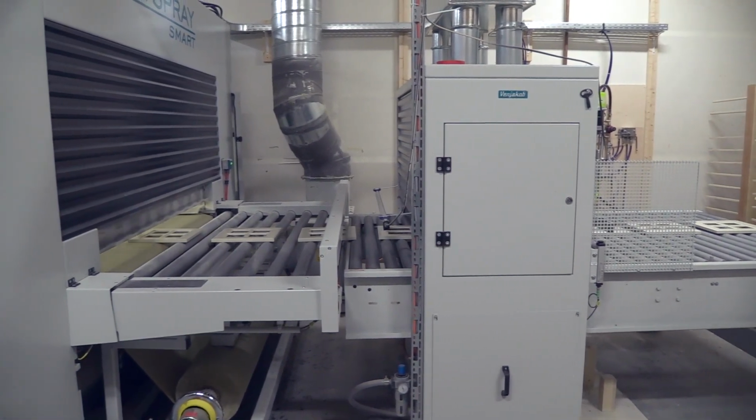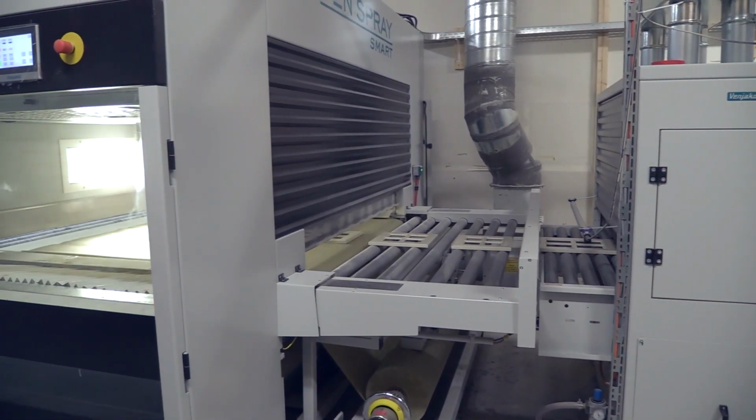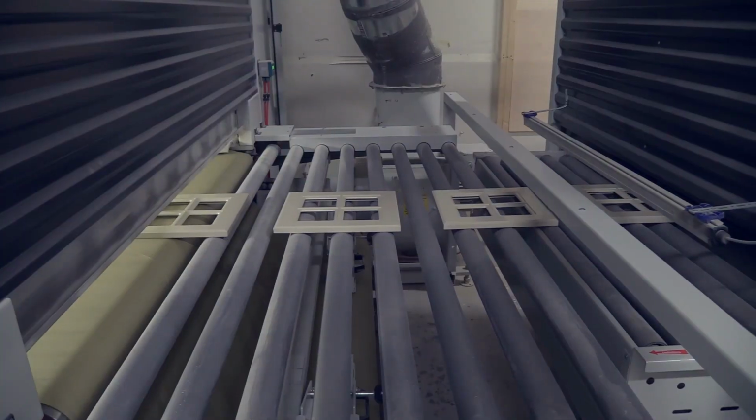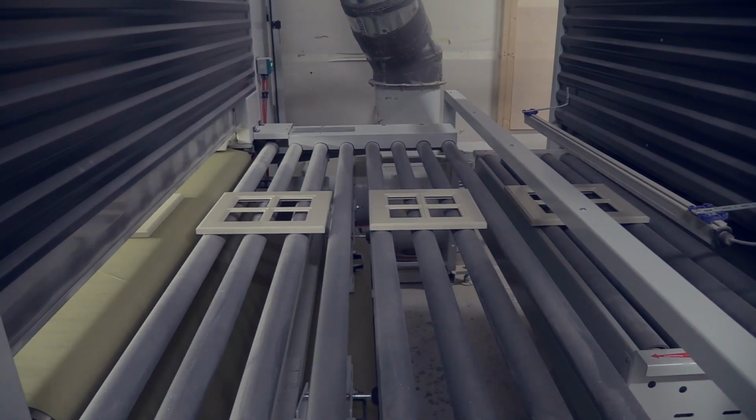So we just load it into the machine. The machine does all the spraying. We have no overspray on ourselves. Everything's enclosed in the machine and taken through a filter system, which gives us a great finish.